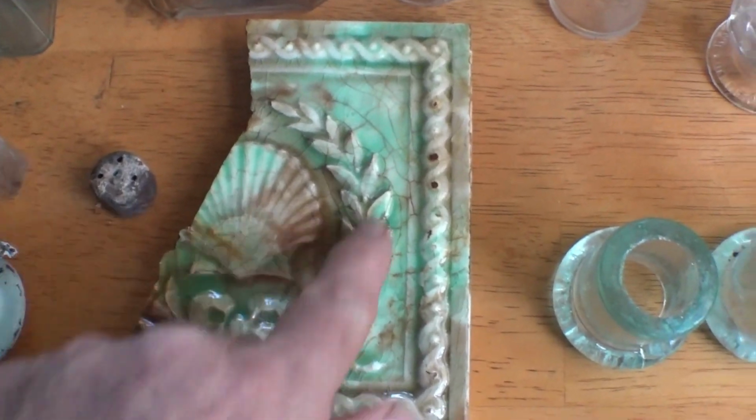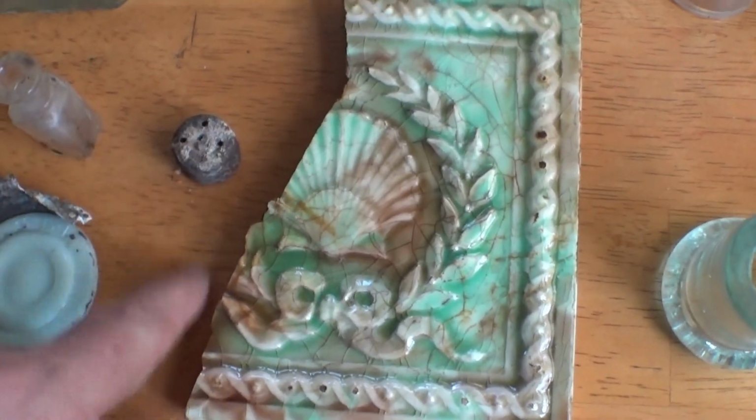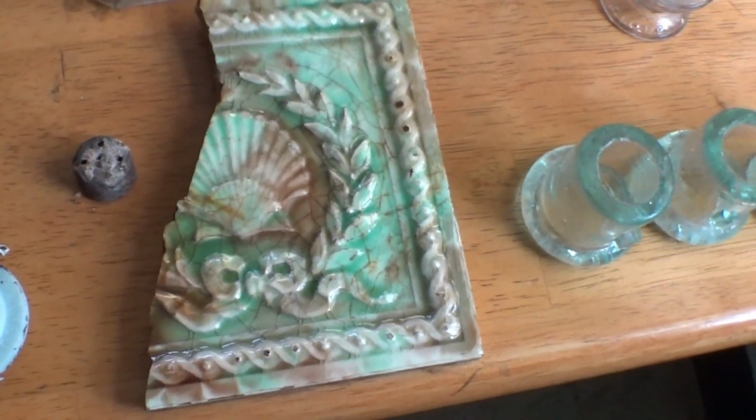There's a real pretty tile, came off a fireplace surround. It's a shell there with a wreath. Real nice design. I'm hoping maybe to get the rest of that next time we dig. So that's why I save things like that.